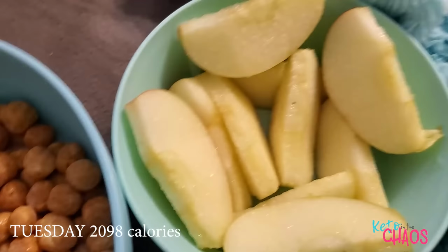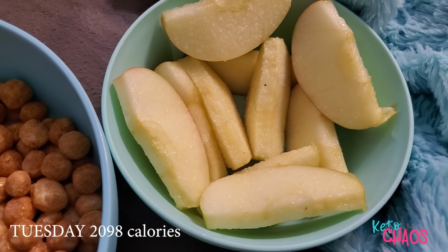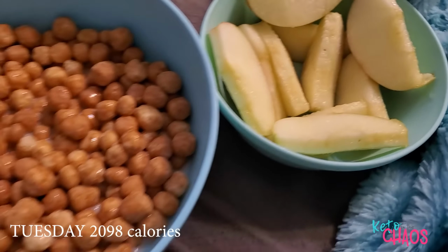Anyway, I'm going to show you what I'm going to have for my first meal. I am having the keto cereal. This is the Wonderworks peanut butter keto cereal with a half of a vanilla Premier Protein shake, about 160 grams. And I'm having 140 grams of Honeycrisp apple with salt. And that's going to be my first meal of the day.